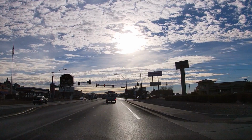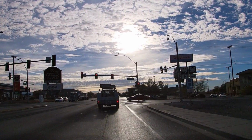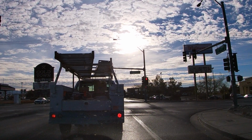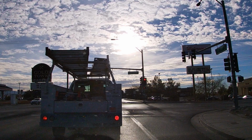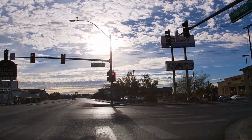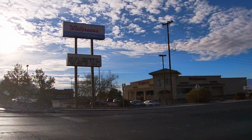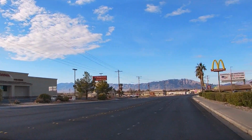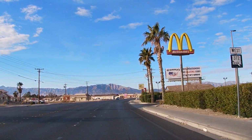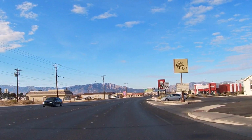Enjoy the ride. We're on 160, and we're going to be turning, I guess, west onto 372. All right, now it's just a long straightaway for a while. Do we get into the town of Shoshone?